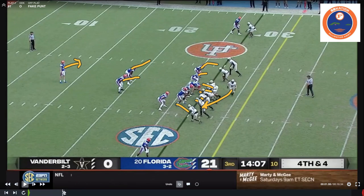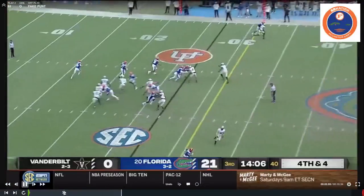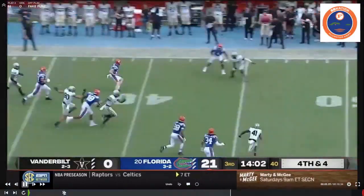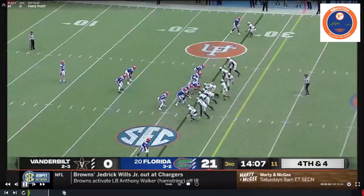Great job here by Florida. I think this is a great job to call this fake punt. Great timing of it. You needed a spark. You scored really well early in the game. You kind of sputtered a little bit. You feel like you need a spark here.